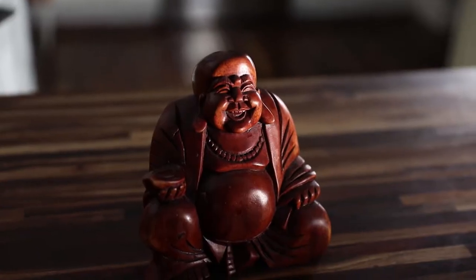So now here's another item that doesn't necessarily have a real action element to it. It makes it a little bit more challenging to create interesting videography with it. Here's what this wooden Buddha statue looks like with just some standard studio lighting around it. Nothing special, no fancy elements or filters or anything like that put on it.